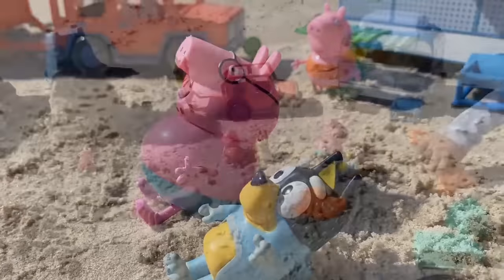Here we go. Wait. Wait for me. Ready? Okay, to the beach we go. Brum, brum, brum, brum, brum, brum, brum, brum. Morning, neighbors. Good morning, Daddy Pig. Where are you guys off to? Oh, we're going to the beach. How about you guys? Us too, we're going to the beach.